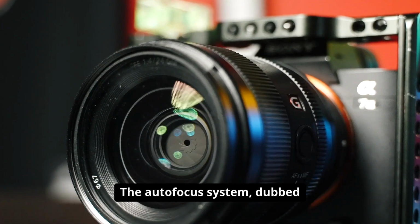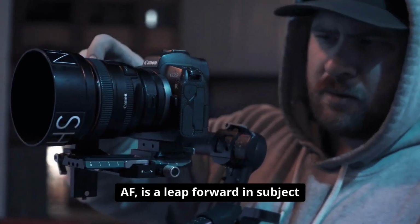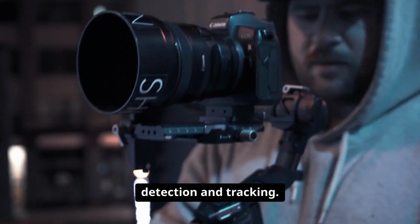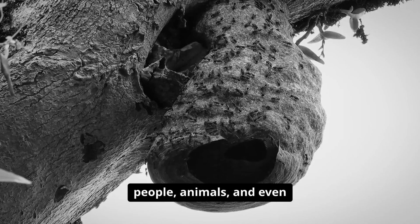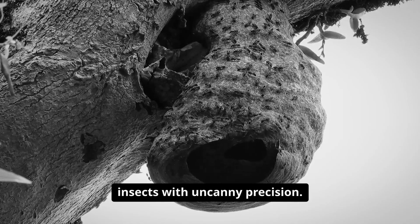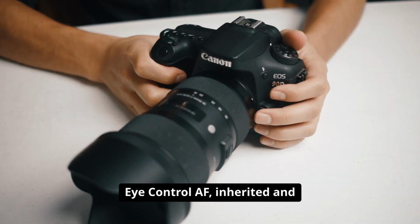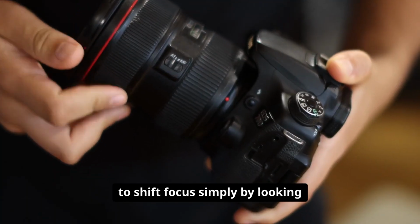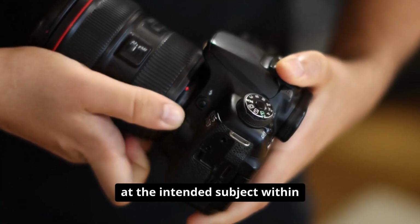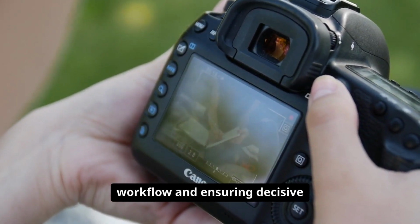The autofocus system, dubbed Dual Pixel Intelligent AF, is a leap forward in subject detection and tracking. Deep learning algorithms underpin its abilities, recognizing people, animals, and even insects with uncanny precision. Eye Control AF, inherited and refined from Canon's flagship models, allows photographers to shift focus simply by looking at the intended subject within the viewfinder, accelerating workflow and ensuring decisive moments are never missed.